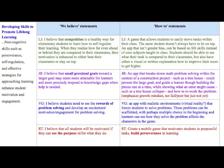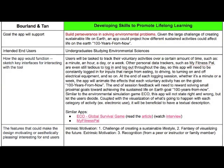long-term goal. The end users of our app are undergraduates studying environmental sciences, so they're adult learners. The goal of the app is going to be to build perseverance in solving environmental problems. The biggest environmental problem of all is how to create a sustainable life here on Earth. So given that large challenge, we could reward or provide feedback for smaller activities that, if they're sustained, might affect life on Earth in 100 years.